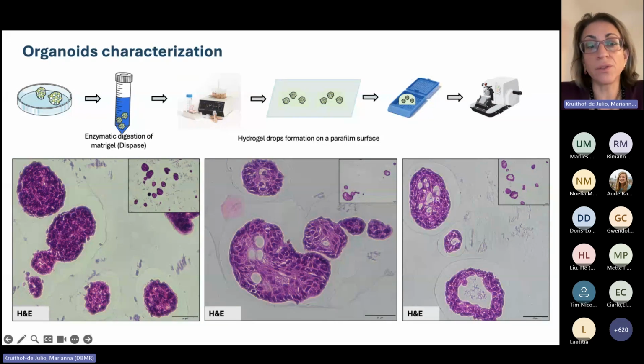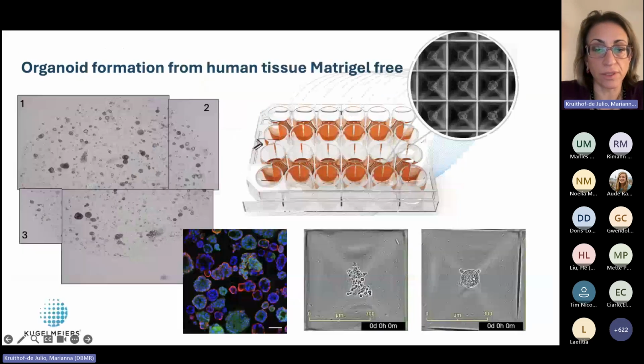And one of the things that we do is that we embed them in drops of, for example, in this case, hydrogel. We cut them and we can, of course, stain them. In this case, you see a representative H&E staining, but of course, immunofluorescence and immunohistochemistry can be performed on these organoids.